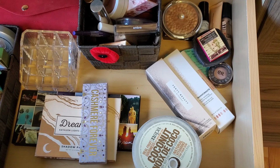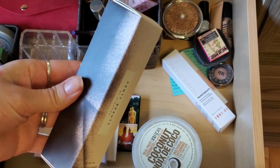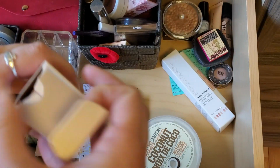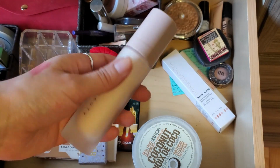I took out all of my primer, so I'm going to pull in this Fenty Pro Filter soft matte primer. I recently used up my mini, so I like to get more use out of the full size. I love this primer so much.